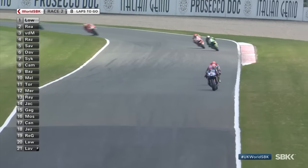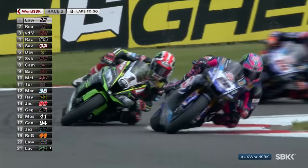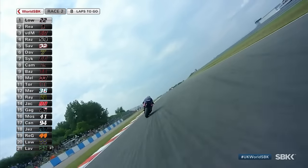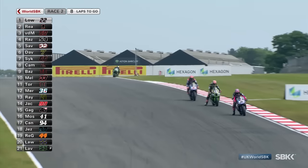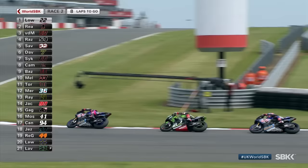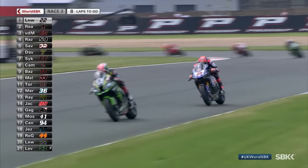Well, Eugene Laverty has retired with a technical problem. He's now into pit lane. Here comes Jonathan Rea. He's trying to find his way through. Speaking of finding your way through, Razgatlioglu has managed to get the better of Lorenzo Savadori on this lap as well. This is getting very tight and very close at the front for the race lead. Just under 8 laps remaining here into the Melbourne Loop. We know Rea is strong here. We've complimented him over the course of this race, and it might just be that the saviour Alex Lowes needs is his teammate from behind.